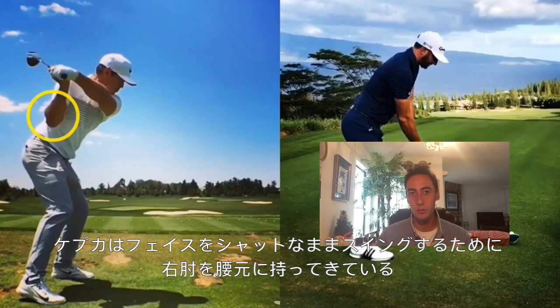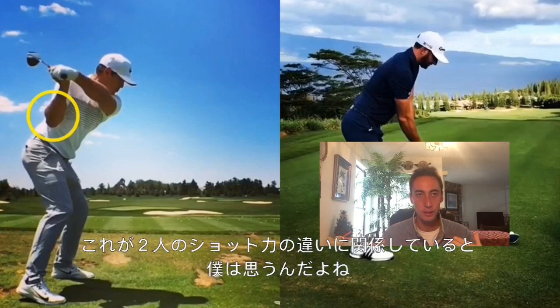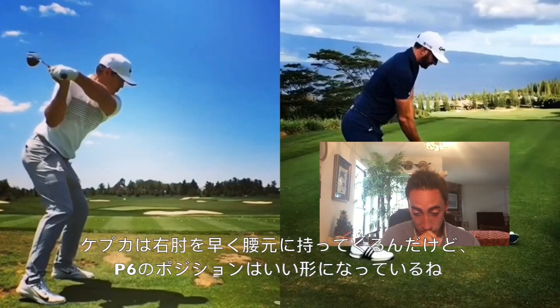And I would say the reason he's doing it is because he's trying to support that strong face. This is going to be a very key point, because the way that Koepka tries to support the strong or shut face, relative to what DJ does, is going to be the main difference in why I think DJ has a more optimal swing. So basically what I'm trying to say is, pay attention right now.